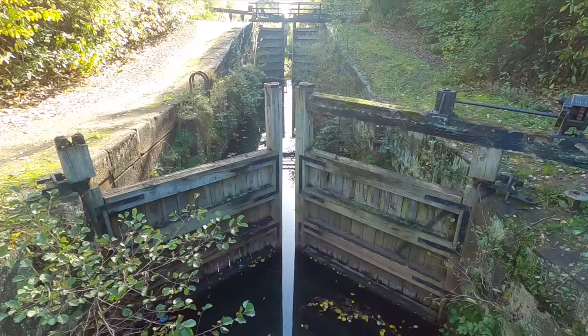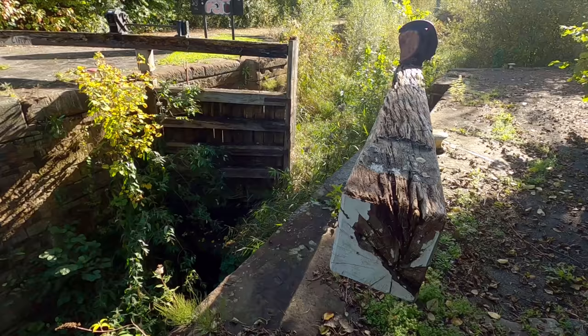So yes, this lock was restored in the late 80s, early 90s. Not that you can tell today. It hasn't fared very well in the last 30 years. But yes, it's worth having a look at. Let's see what we can see.